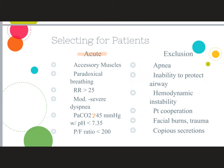It's easy to look at the piece of paper and say, oh, well, their respiratory rate is 26 and their PaCO2 is 47. And then you look at their history and they are in for a trauma. Well, they're in pain. Maybe let's try giving some pain medication. They're hyperventilating. Let's try that first before non-invasive ventilation.